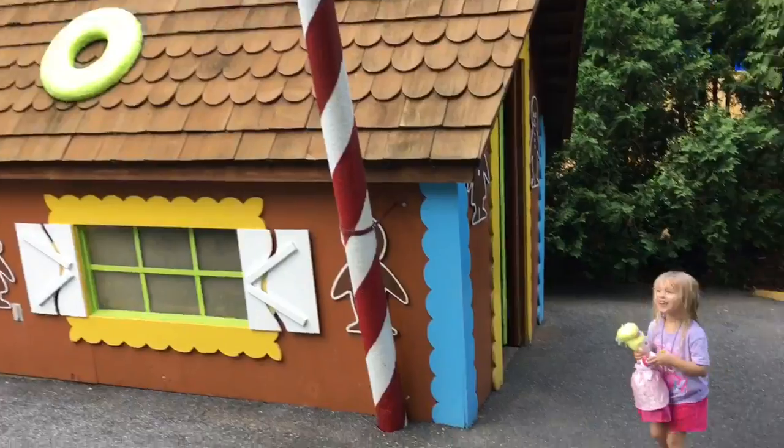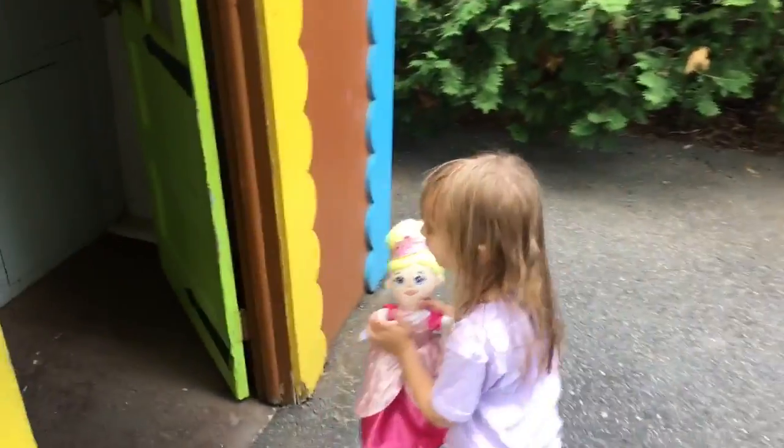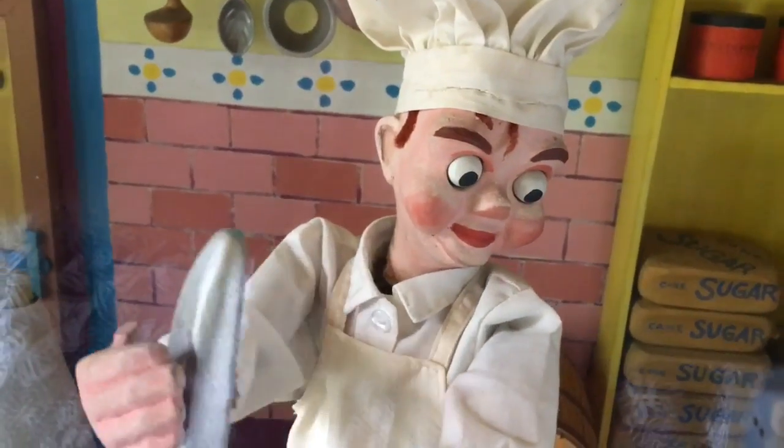We don't have chocolate at the stand. Sorry. Let's go inside the Gingerbread house. Classic. You got a bench to sit in? Uh-oh. There they go. There's little puppets. Some of them. Uh-oh. Let's see. There he goes. He's just a tad bit evil looking, isn't he?